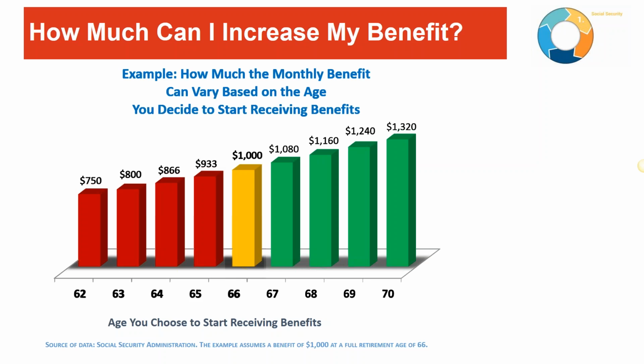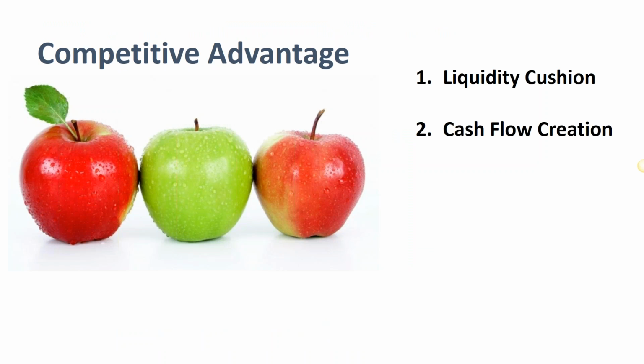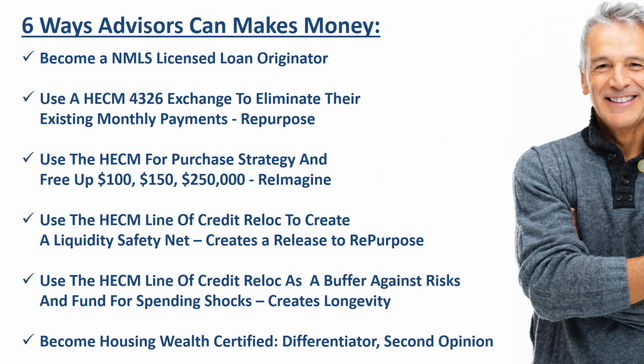Well, I can't talk about deferring Social Security because we don't have time. But the competitive advantage that you have, creating a liquidity cushion, cash flow creation, it was so much I couldn't even finish this slide. But here are 6 ways advisors can make money.